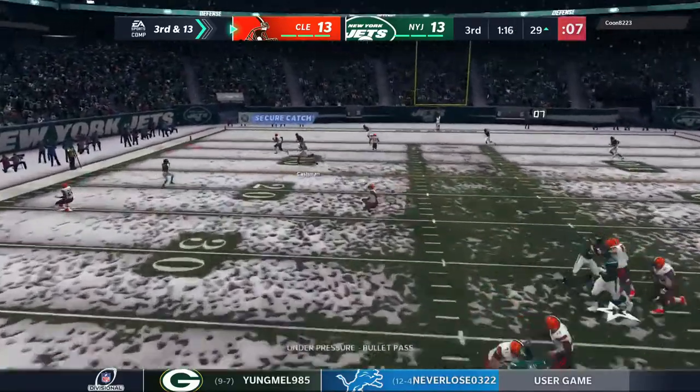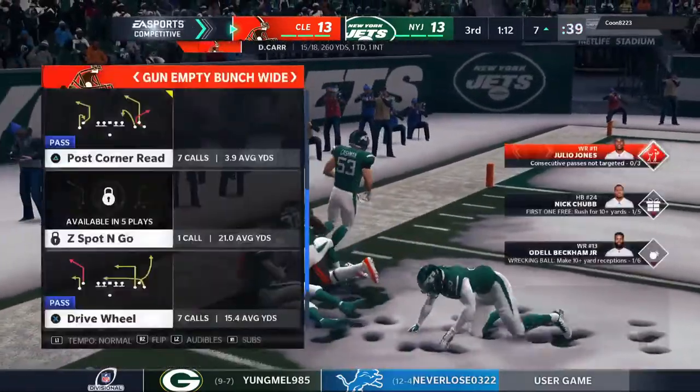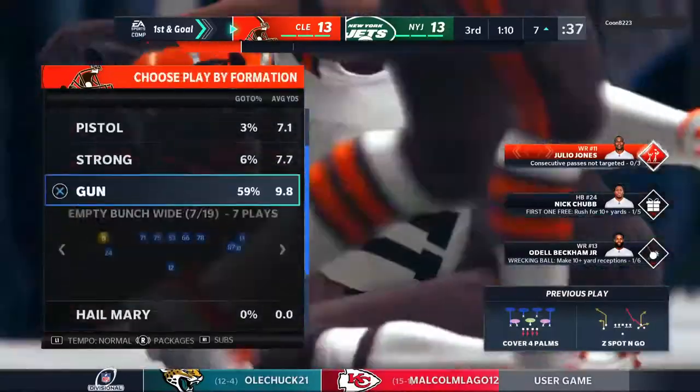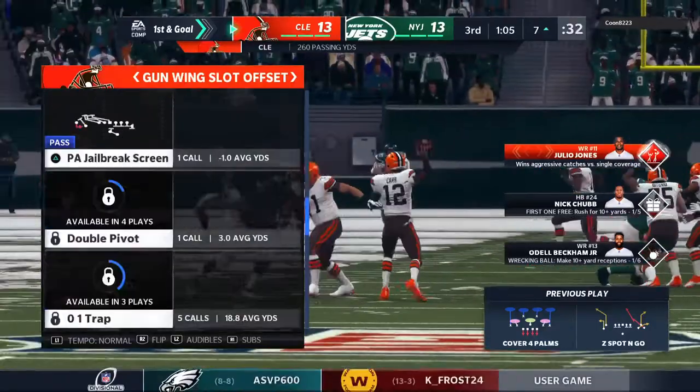From the gun, Carr. It's caught, Jones. And finally, down he goes as they work it inside the 10 to the 7. They're able to convert on third down, and that sets up a first and goal.